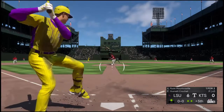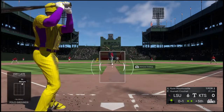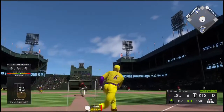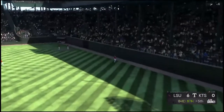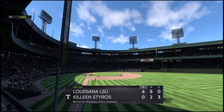That'll bring up Ryan Mountcastle as he'll take a look at a high strike that time. It's 0-1. It's really hard to match up this poor performance when you dive into the numbers. This guy's thrown over 80% of it. And the right fielder is there to make the catch, and the inning is over.